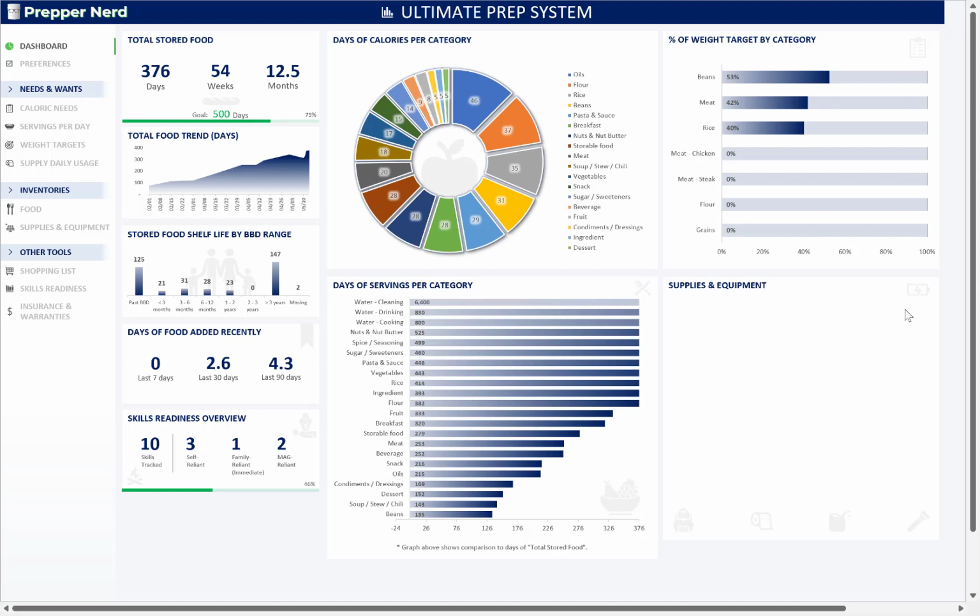Some people are very sensitive to their data being kept online, even though there are many conveniences and features that can leverage an online connected system like the Ultimate Prep System. Or some people are concerned that if their information is online when a disaster or SHTF event occurs, they won't have access to their system during that event.